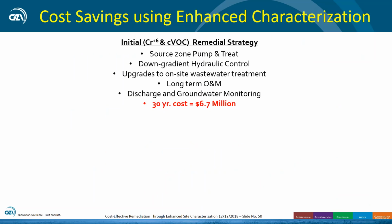So cost savings, where do we see cost savings? Initially, the project was looking at a pump and treat for about $6.7 million using hydraulic control.